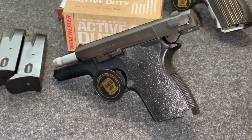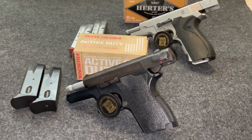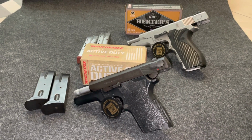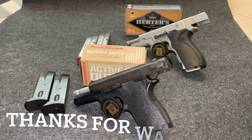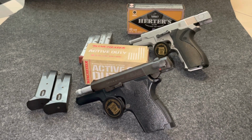This really fits a niche market. It's a kind of a mid-size to full-size double-stack 9mm pistol. It's actually pretty comfortable to carry, even though it's a really wide gun. And again, I may end up buying more of these. I won't make any promises either way.